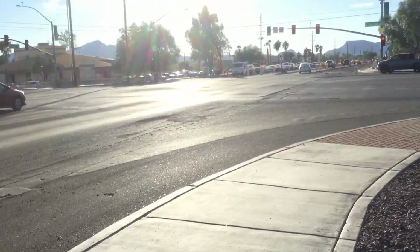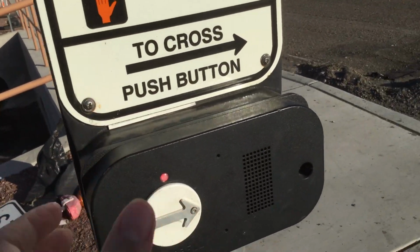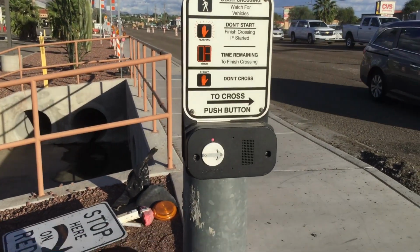"Wait to cross Ina Road." Let's see what it sounds like. Thornydale Road. The green arrow is going to go off, and then this is going to go off. Probably. "Wait to cross Ina Road at Thornydale Road."